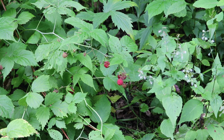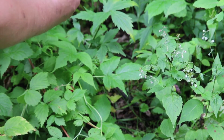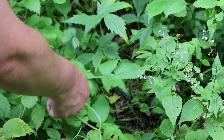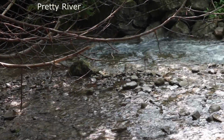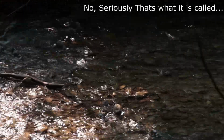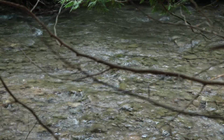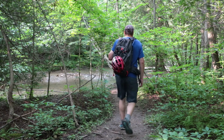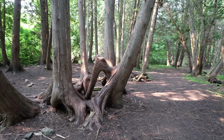So occasionally you do get some treats on the trail. Nice wild raspberries. You see this sometimes with cedar trees where the main trunk actually gets damaged and a branch then takes over and becomes the main part of the tree, and in this case sinks in and creates its own roots.